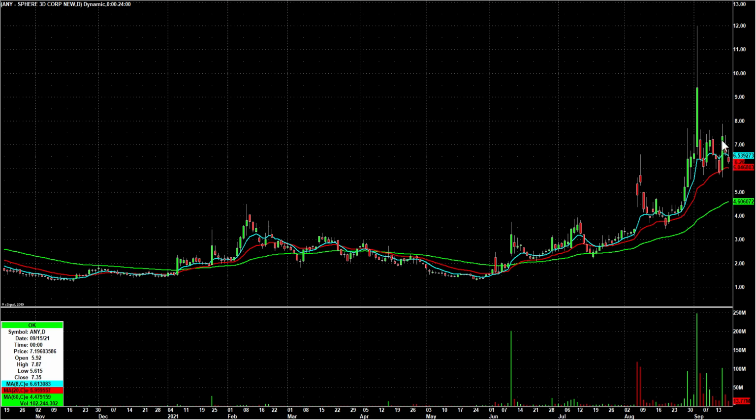ANY had the nice pop on Wednesday. Went from like 561 to 787. Now you get a couple days lower on declining volume, right back into that area we call the buy zone between the 8 and the 20. So we're going to keep our eyes on that one.